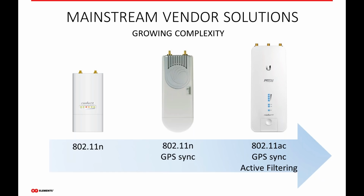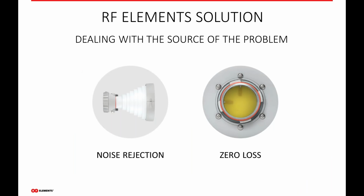We also see a growing complexity from the radio manufacturers in types of radios. We started with 802.11n, which are just generic radios. Then we go into bringing GPS sync onto the scene, which adds cost to your AP. And then we go beyond that with radios now that have active filtering. And again, these extra costs could be mitigated if you just use proper antennas. So these extra functions and extra features add cost to your bottom line that really aren't necessary if you deal with the noise issue where it starts, and that is improper antennas or poorly designed antennas.